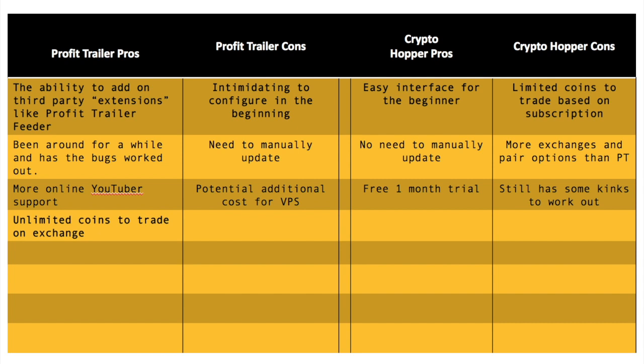Some of the cons to it is it does have limited coins. So if you're on the basic package, you have a limit of 10 coins that you can trade against your base pair. They do have more exchanges though, and they've got more pair options than ProfitTrailer. If you wanted to, you could use the Binance coin to trade on Binance. I think 5 exchanges on Cryptohopper compared to the 3 on ProfitTrailer, and you can trade Binance coins. You can use that as your base pair.